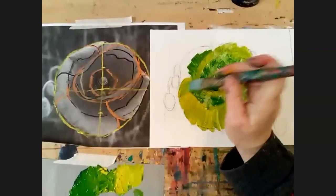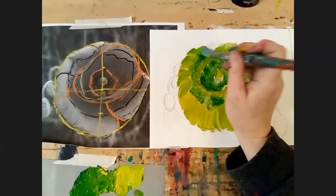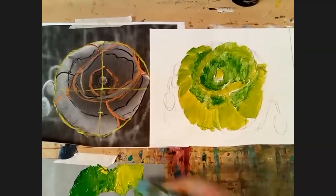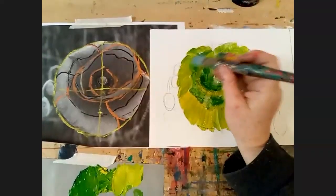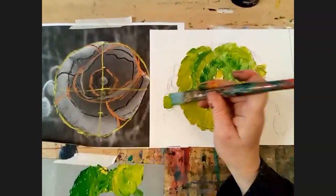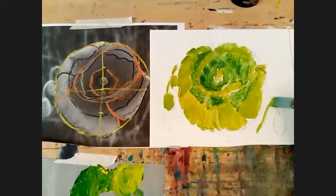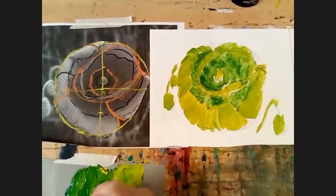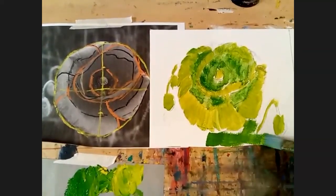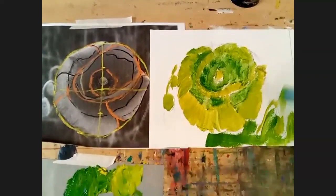More yellow. There we go. Already, even though it's messy, it looks okay. And then I'm going to lay this green in here, here, and then I'm going to go darker green for the background. I know this is also green, but we'll probably end up glazing this red.